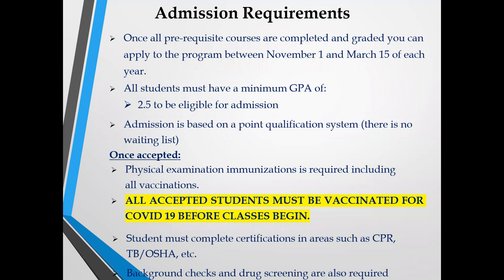Students will also be asked to complete certifications such as CPR, and then you'll take some mini modules for TB and OSHA and some other areas, domestic violence, different areas that you need to have a certification in. And that we give you as part of one of your first courses in the program. CPR, you do have to get from an outside agency. You'll have a background check and a drug screening, which also will be required before you can start the program. But all of this will be explained once you're accepted into the program. But we just want you to know what you can expect.